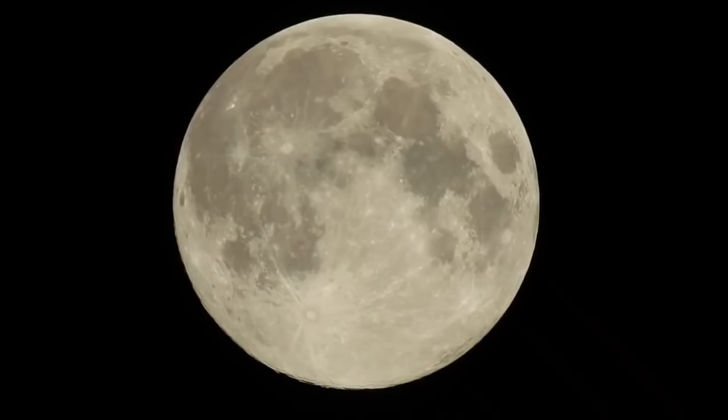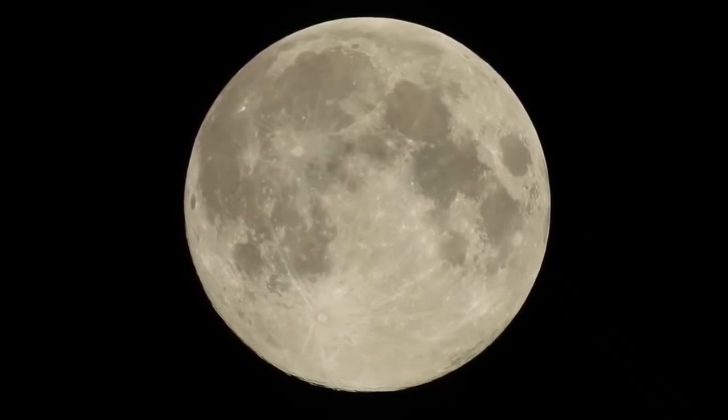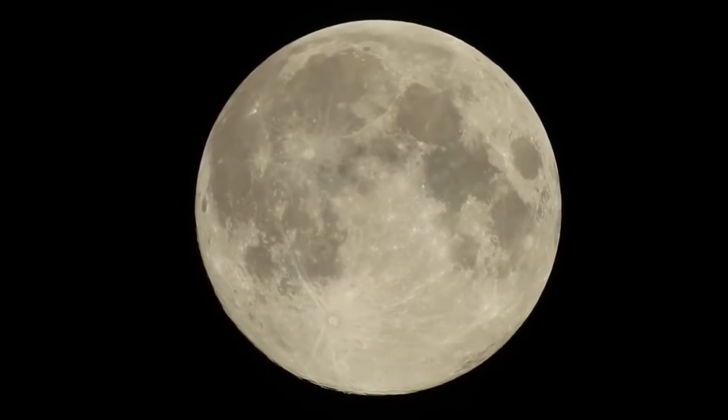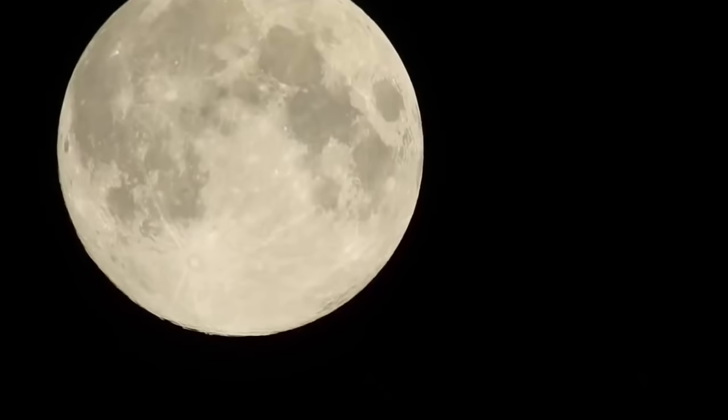So all in all, I felt pretty good about seeing it. I knew that the moon was going to keep moving, so I had to plan ahead a little bit, just make sure that I wasn't moving it during that minute period of time that it would be crossing. So I was kind of keeping it moved ahead of time.